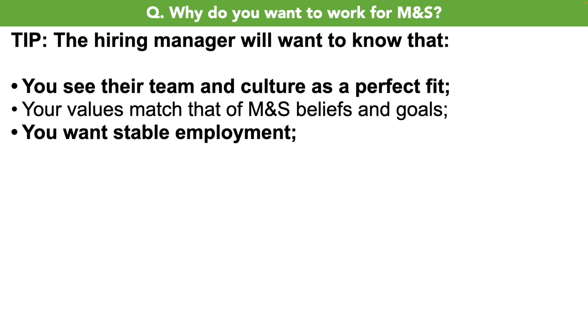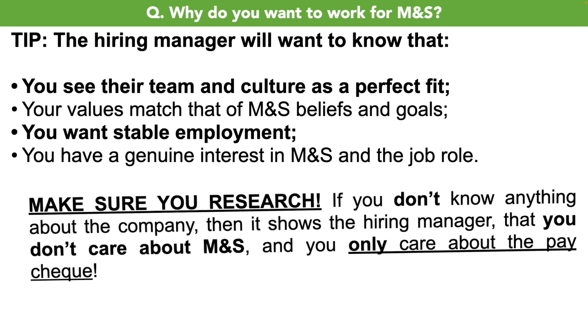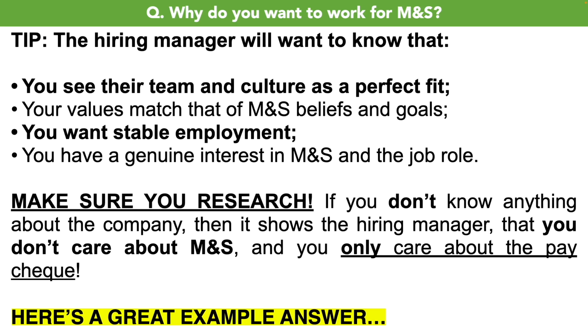So the hiring manager will love to hear that you are looking for a long-term career with M&S. They also want to know that you have a genuine interest in M&S and the job role itself. So therefore, it's imperative that before you attend your M&S interview, you conduct research about their company. If you don't know anything about the company, then it shows the hiring manager that you don't care about M&S and that you only care about the paycheck. So here's a great example answer to help you.